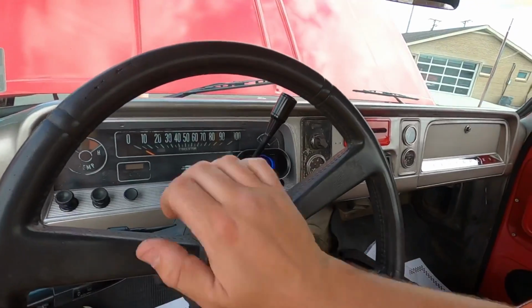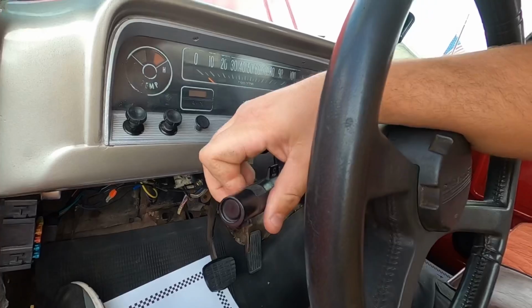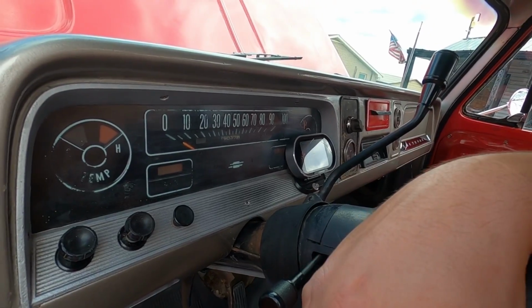Horn, did you place your bets? It don't work. Tilt column. It's got another switch here, but that's not actually hooked up. Turn signal is hooked up on it. I can hear it clicking.